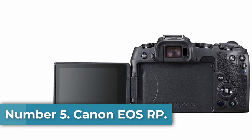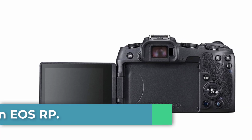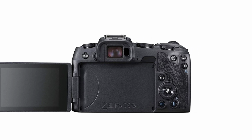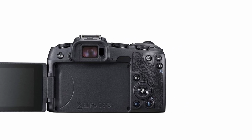Number 5. Canon EOS RP. While crop sensor cameras offer beginners the best balance of price and performance, a full-frame camera gives you roughly an additional stop of low-light capability and better bokeh. However, these advantages will likely be lost on you until you've gotten a handle on the basics.